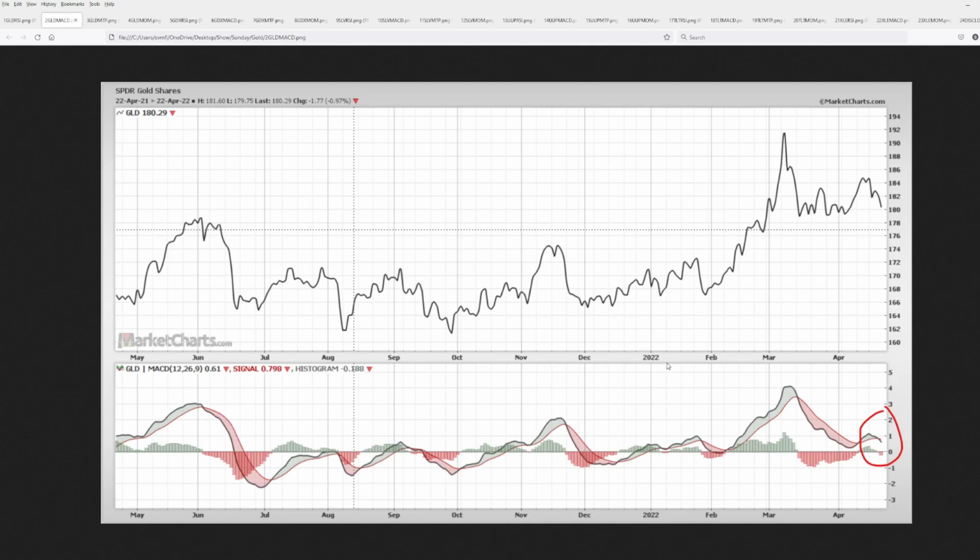How about the MACD, your moving average convergence divergence, or as I like to say, crossover divergence, because we just had a negative cross of the MACD line over the signal line, which is in red, and that, as many of you know, tends to lead to lower prices, especially when the trend is already falling.